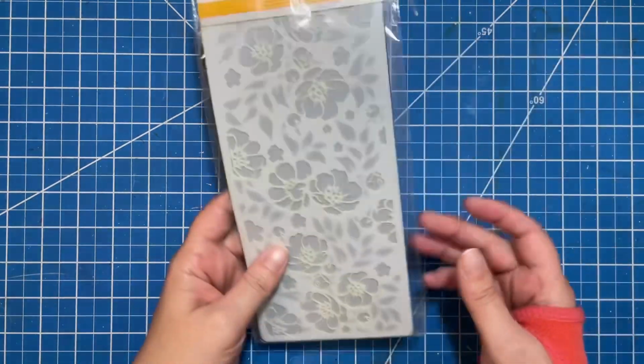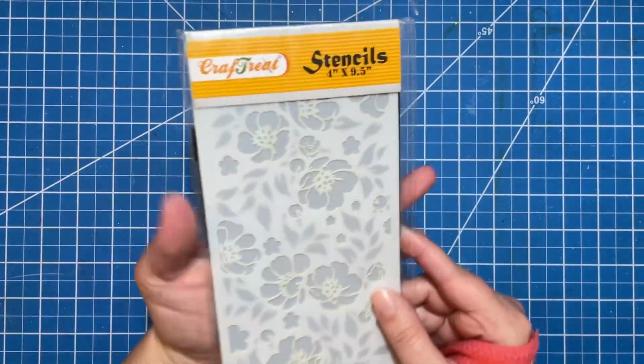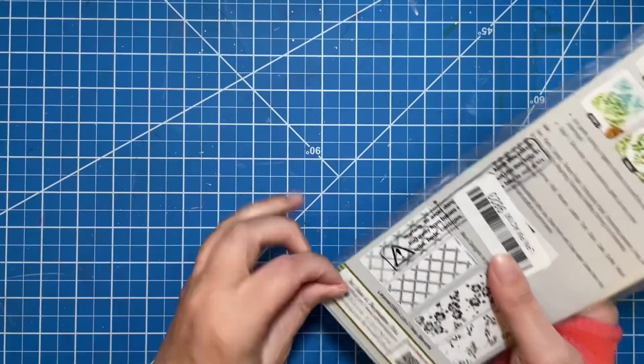I got some more stencils too. So I have this one. This is a layering stencil. So the top layer, I'm going to try to take these out. Sorry, I know this is loud.